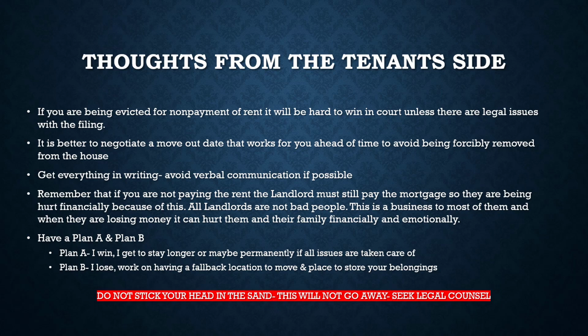Get everything in writing. Remember that if you're not paying the rent, the landlord must still pay the note, the mortgage. So they're being hurt financially because of this. And it may not be your fault, right? You could have lost your job. You could have other bills that came up that took precedence, whatever it is. But the landlord is still being affected negatively by this. And again, we're assuming that it's non-payment of rent, not something else.